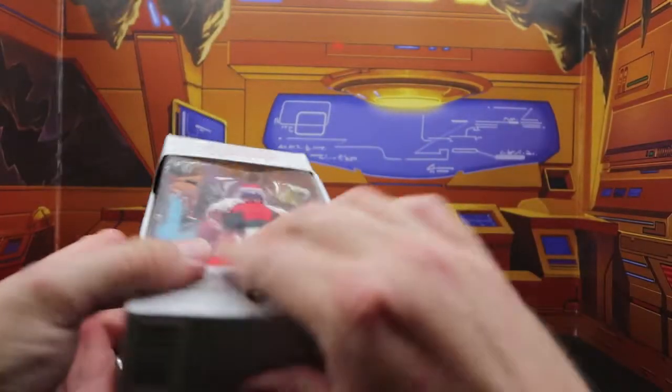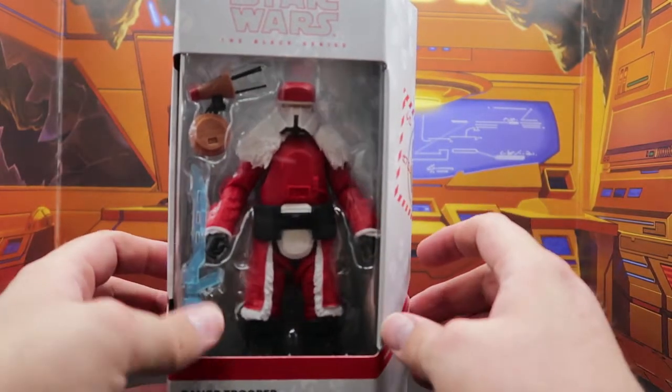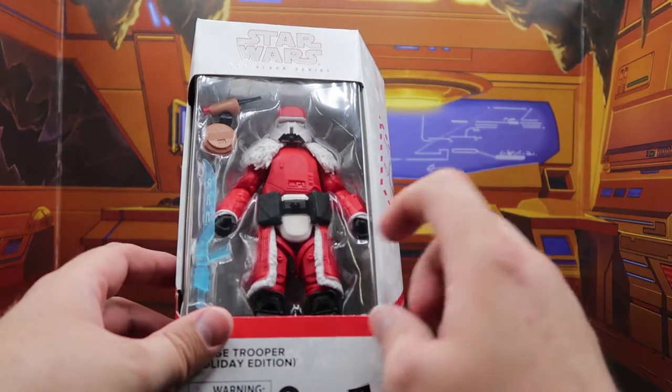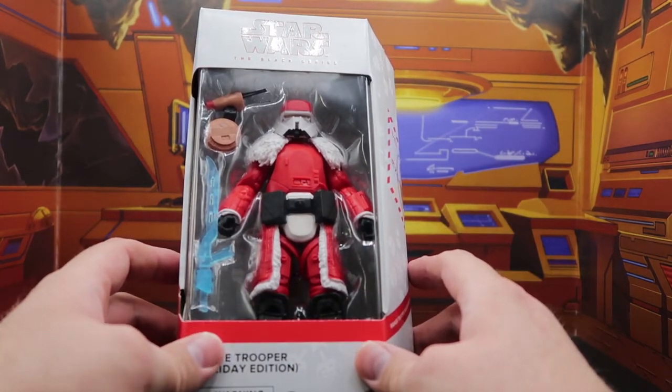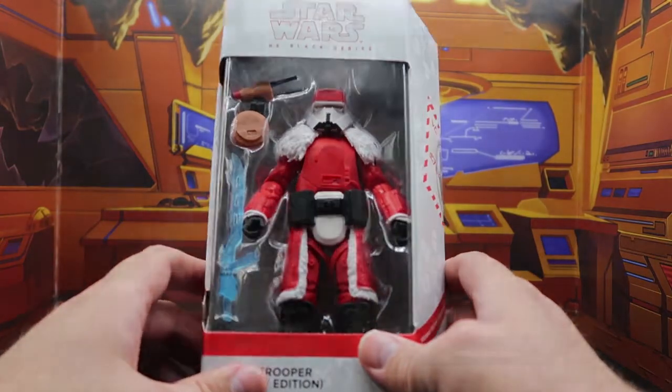So I like it. I like it a lot. He was the only one of the holiday troopers that I actually wanted, so I wasn't gonna go waste all my time and money trying to find the others. But anyway, there he is. Moving on.